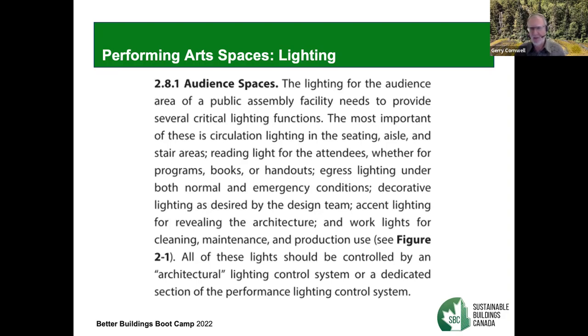So the IES handbook I referred to earlier says the lighting for the audience area needs to provide several critical functions. The most important of these is circulation lighting in the seating aisle and stair areas for safety, obviously.